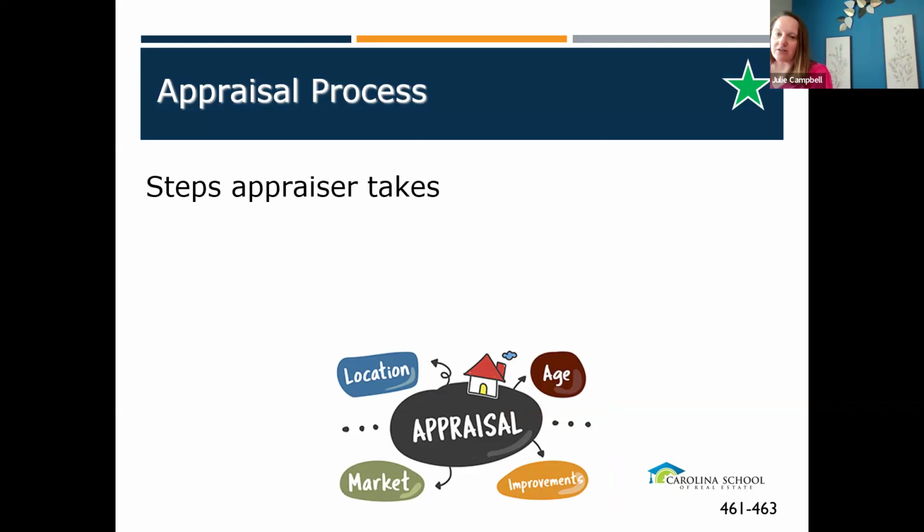Again, this is Green Star, so I wouldn't spend all your study time on it. But you may want to look just to get an overall idea of the process that they use. We're getting more into specifics.